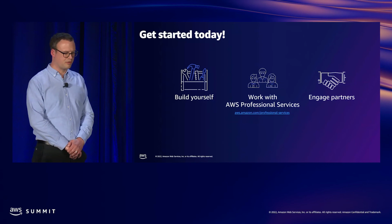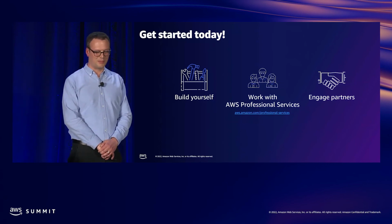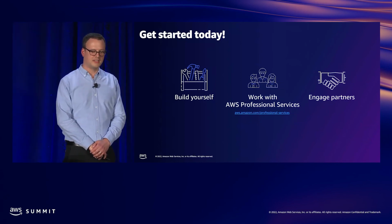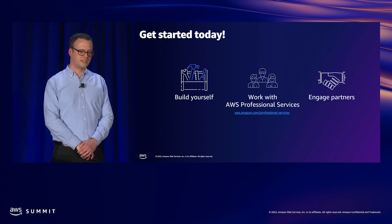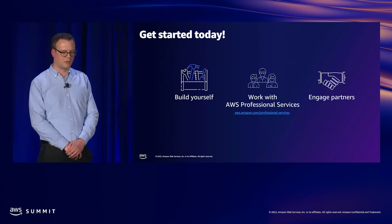So let us leave you with a few resources. As I was mentioning earlier, you can get started today by building yourself with our pre-built solutions. You can engage professional services to build out a proof of concept, or you can engage one of our partners from the AWS Partner Network.